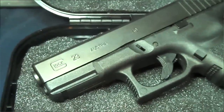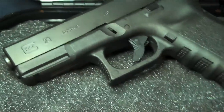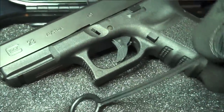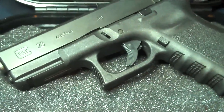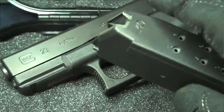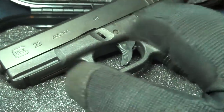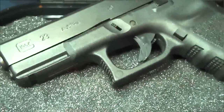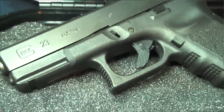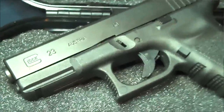What else did it come with? It came with a nylon cleaning brush and a flexible rod. Pretty crappy, but if you want to throw it in the box, I'll take it. I'll probably never use it, but like I said, it came with two mags. Here's the other mag. It also came with the speed loader, which is a piece of crap, as most people know, but throw it in the box and I'll find a place for it in a drawer somewhere. I highly doubt I'll ever use it, but that's cool.